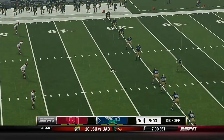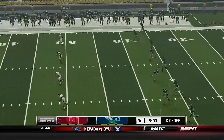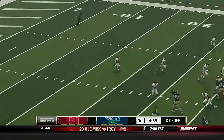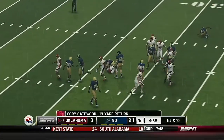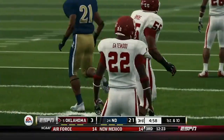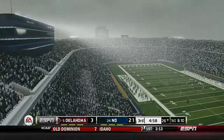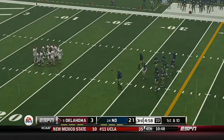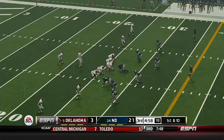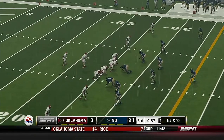And we welcome you back to the action here, just about set for the second half. Caught at the 8. And he's hammered down. There's got to be some sense of urgency to this offense right now. They don't have the luxury of wasting drives if they want to get back in the game.